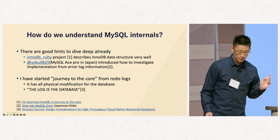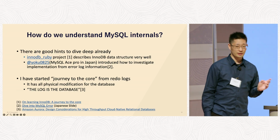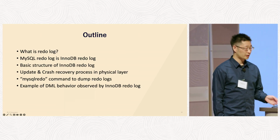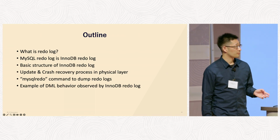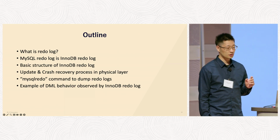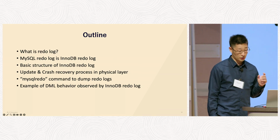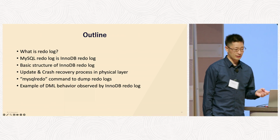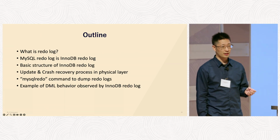And I think that's a good start point to investigate the internals. And I'll explain what I learned. This is the outline of the explanation that follows. At first, I review what the Redo Log is and what the MySQL Redo Log is. Then, I describe the Redo Log structure, the process of physical modification, and the crash recovery process. Then, I'll introduce how to investigate those architectures with MySQL Redo, which I developed to read and dump Redo logs.